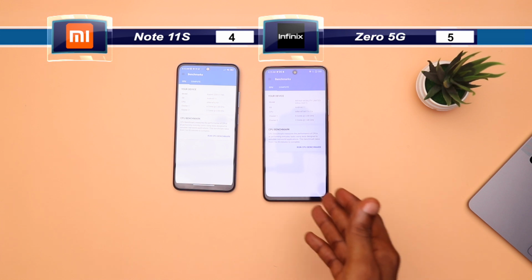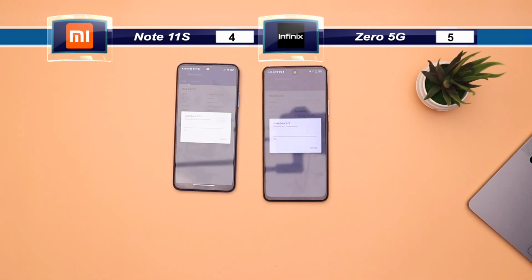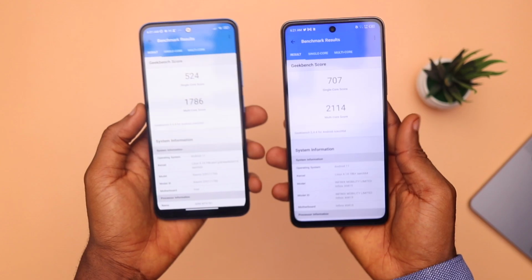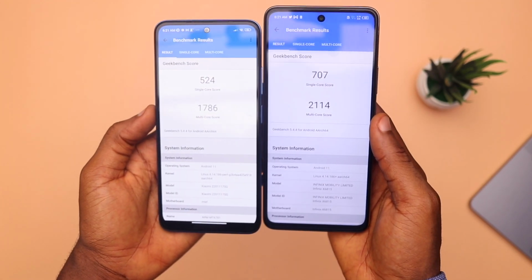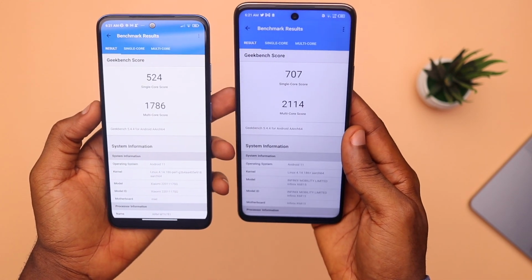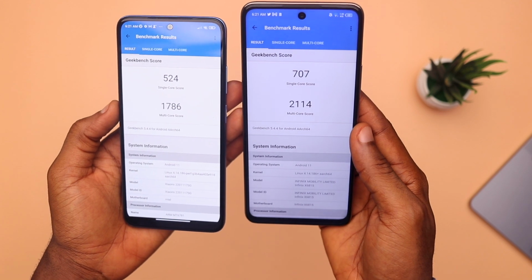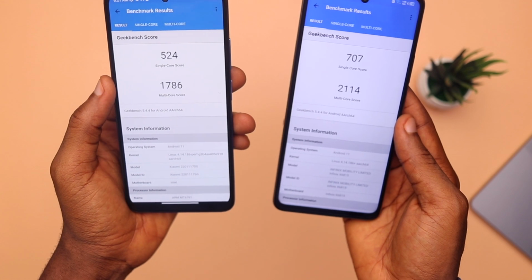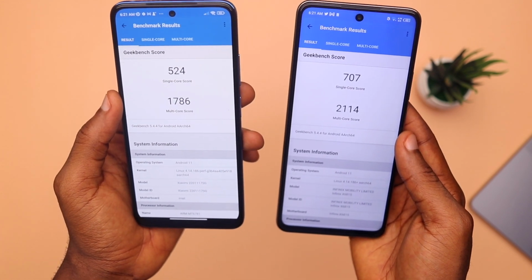Okay, Infinix Zero 5G, open the app first. Alright, the Geekbench test is done, and on the Infinix Zero 5G, we have a single core score of 707 and a multi-core score of 2114, while on the Redmi Note 11S we have a single core score of 524 and a multi-core score of 1786.